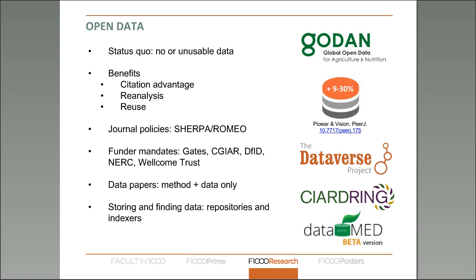Funders' mandates have also played a big part in making data much more open. These are the different major funders that have open data mandates, so that the researchers they fund have to make their data available, either by itself or associated with a publication. These include the Bill and Melinda Gates Foundation, the CGIAR, the Department for International Development, the Natural Environment Research Council, and the Wellcome Trust.